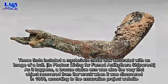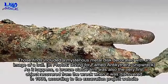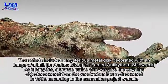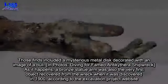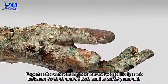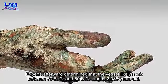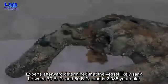As it happens, a bronze statue arm was also the very first object recovered from the wreck when it was discovered in 1900, according to the excavation project website. Experts afterward determined that the vessel likely sank between 70 BC and 60 BC and is 2,085 years old.